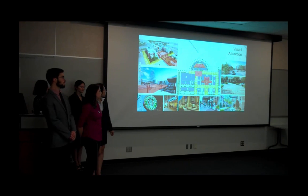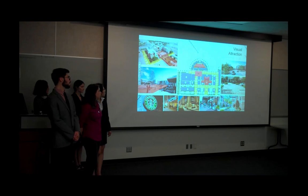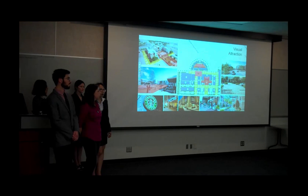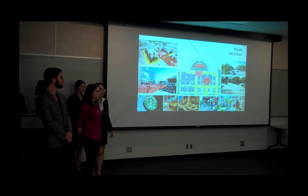The special pavement will attract drivers' attention to slow down the traffic, to create a pedestrian-friendly site. And also in the plaza, there will be nice trees and comfortable sitting areas with shaded seating. This helps to keep people staying in the place. And also the signage and the lighting outside of the retail and restaurants could also help people to stay in a place.